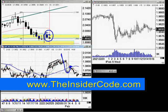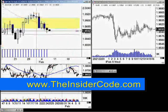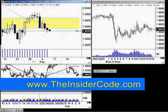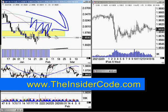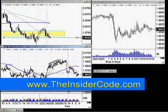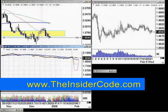I'm not really looking for the long side. Let me just briefly talk about that. Let's go down to the daily. You can see here that the daily is building momentum to the downside. The reason why I say that is if you look at the moving averages, you see how they're spreading out. That indicates that we're increasing momentum to the downside. Let's go up to our 4-hour bar here and take a look. Hopefully this will update.